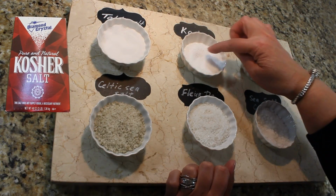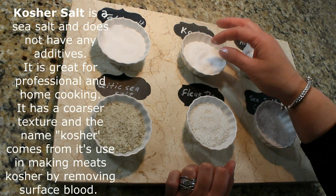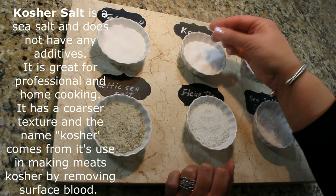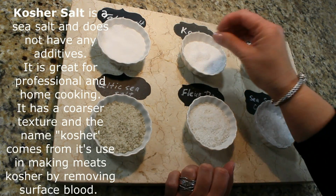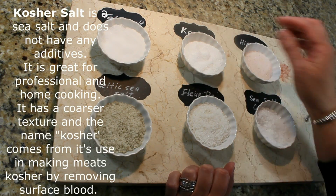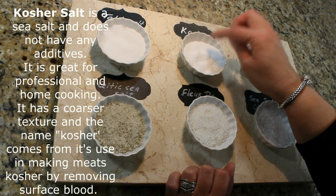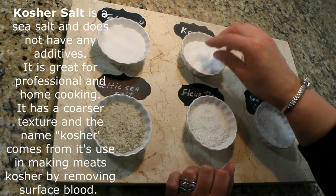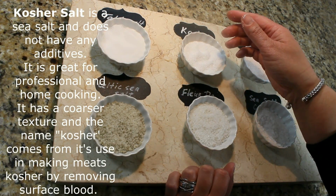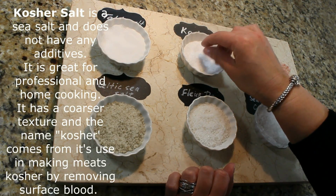The next salt I want to talk to you about is kosher salt. And kosher salt, unlike the table salt, does not have any additives. So it's a better salt, it's a sea salt. It's a little bit coarser than table salt, and it's used everywhere in commercial kitchens as well as in regular households. I think it's just so much easier to use. I simply prefer this salt over the other because if the recipe calls for a pinch of salt, you just pick it up and there's your pinch.